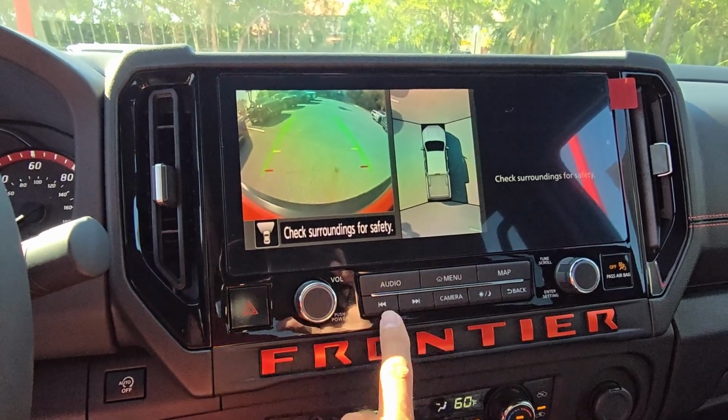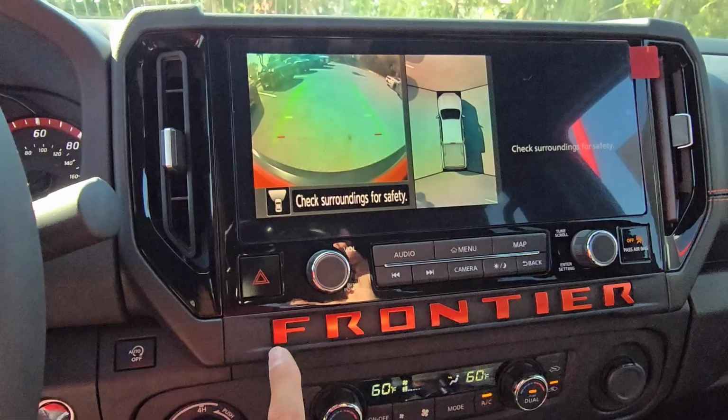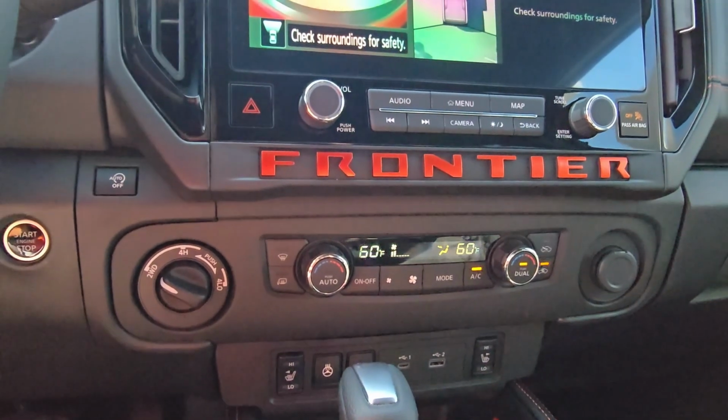Go back to park, and then we have hazard lights, volume, and power button. Audio menu, maps. So if somebody prefers those hard buttons, these are here too. I like the front here, how it's spelled out and at the bottom. And then we have the climate control.